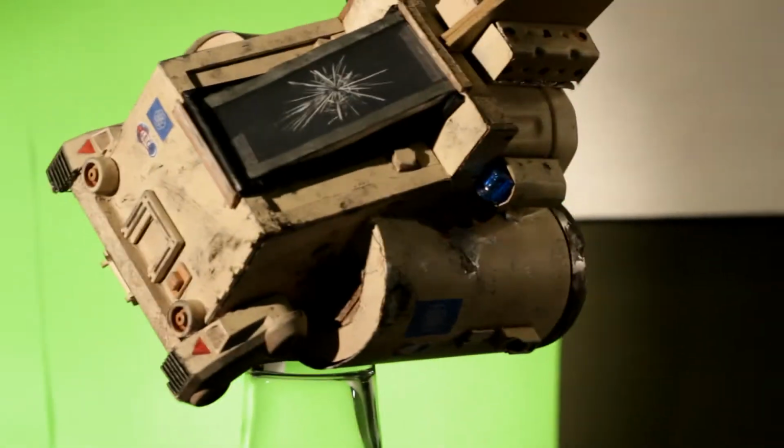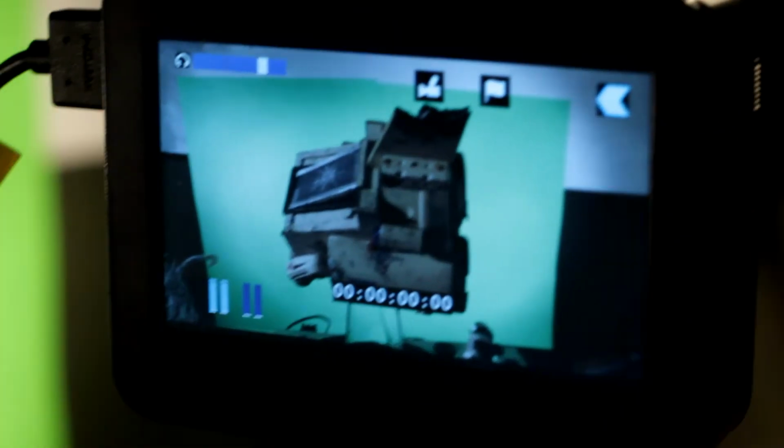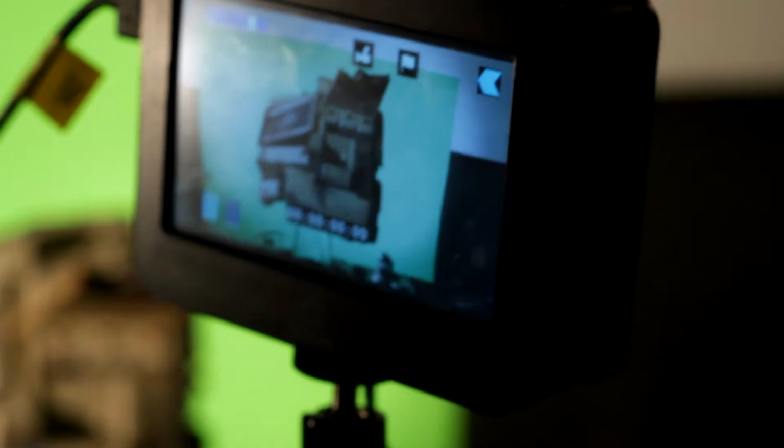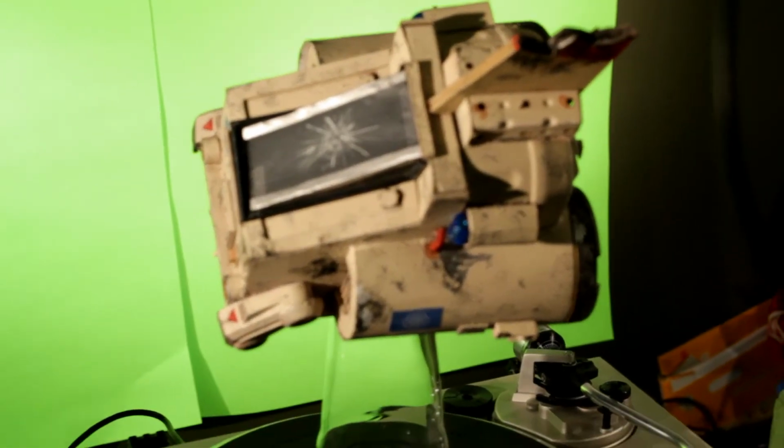It's 3 a.m. Everybody likes all-nighters. But yeah, we've got our Canon C100 camera, beautiful, recording into the Atomos Ninja 2. Green screen.